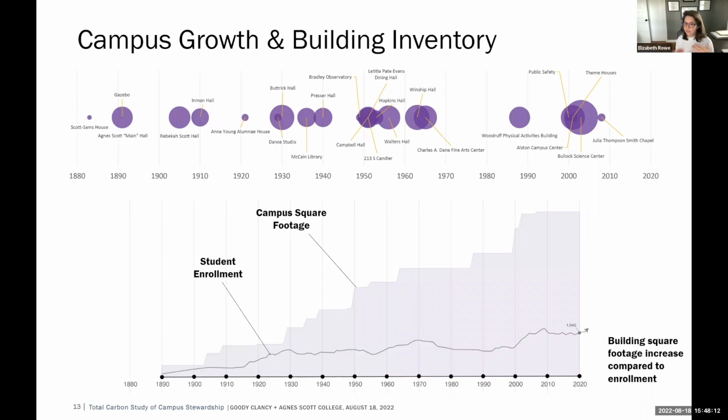So this shows you in different ways this campus growth, but you can see on the bottom this change in student enrollment corresponding with this change in campus square footage.